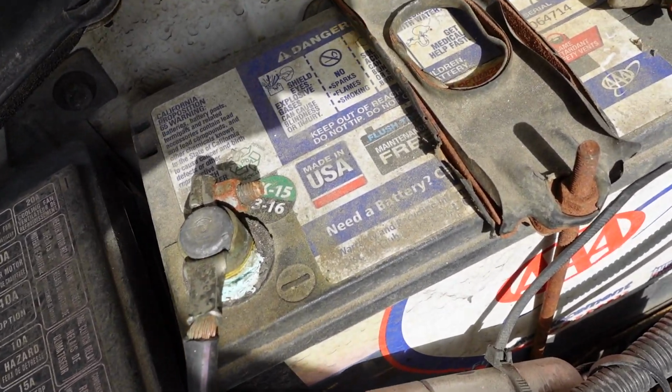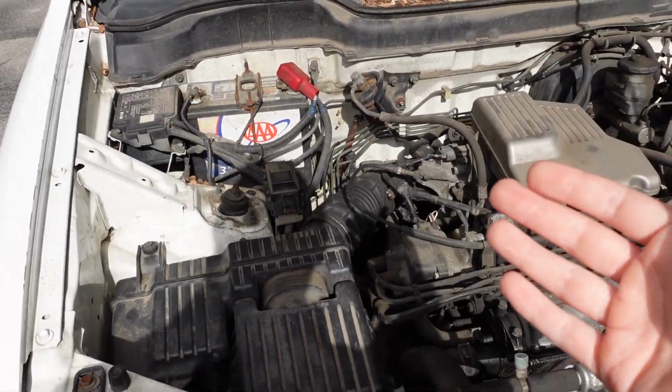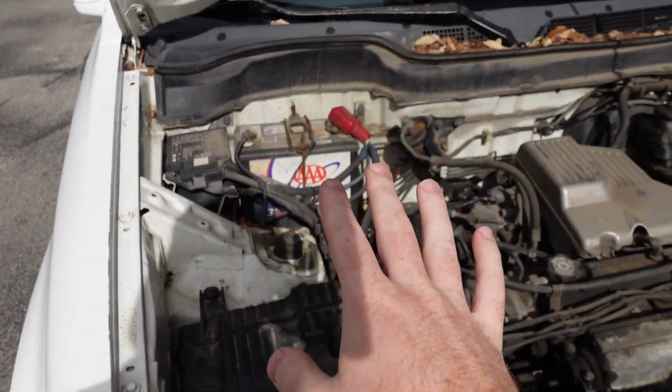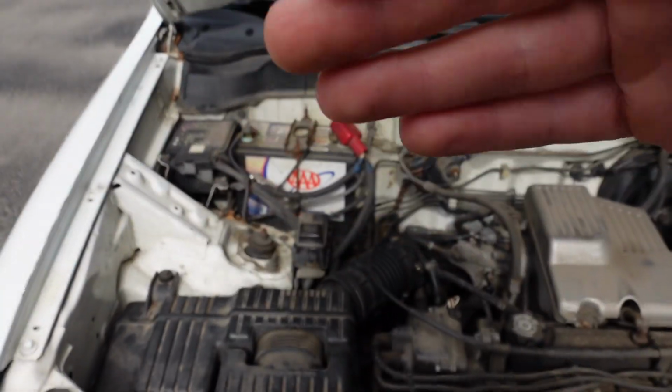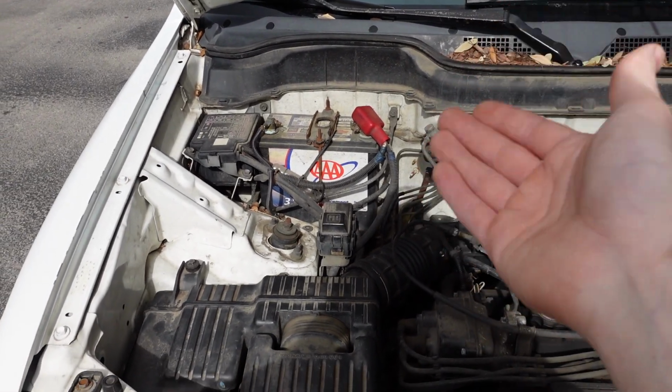the battery is from 2016. So the battery is 7 years old, and normally batteries last between like 3 and 4 years. So the fact that this battery is 7 years old means that it got its good use. It hasn't gone bad, but I don't want to be stuck without a battery. With the battery being so old, the potential of it going bad increases tenfold.